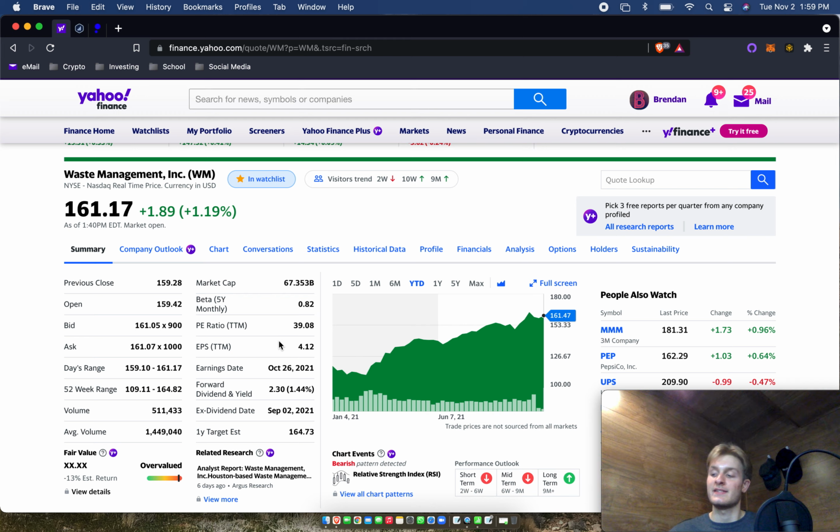You also want to look at shares outstanding. So how many shares of the company are out there for people to purchase? If that's continuing to grow, that means that the company is continuing to try and raise more capital so that they can continue to invest in other companies, in themselves, whatever it may be. So when you're looking for a solid dividend stock, you want to make sure that either the shares outstanding have stayed the same, or maybe the company is buying back shares and those shares outstanding are decreasing, and the shares outstanding are decreasing here for waste management.